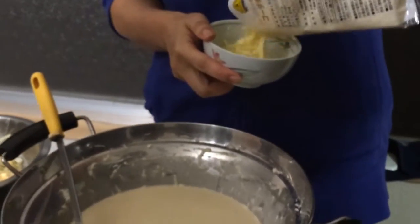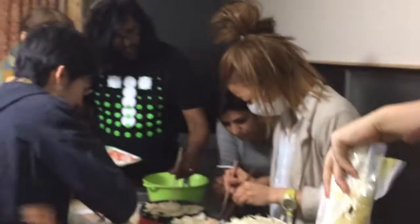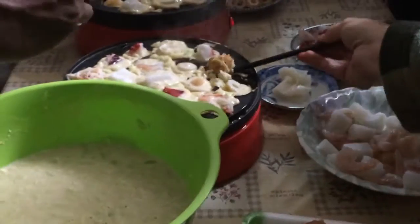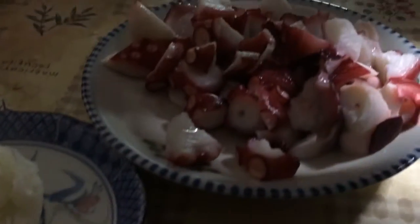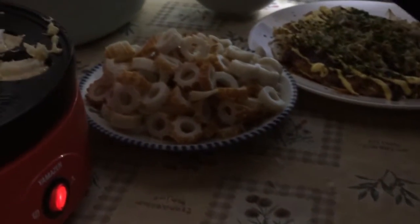So how do we make this? Oh, cheese! What is this called? Tell the camera. This is called okonomiyaki, and that is called takoyaki. That is basically like vegetable batter with ingredients like crab and octopus and things like that you can put inside of it, which is quite exciting. And it's fried in this contraption, which is like circular.